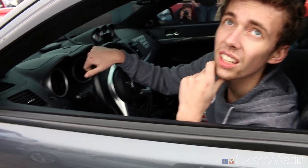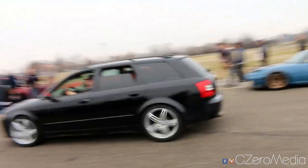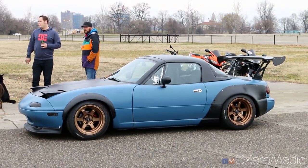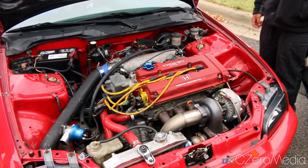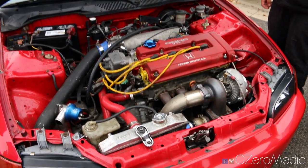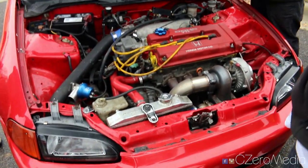I don't know. Gonna get gas and maybe get food. Yeah. That's a clean MR2. I love it. I like that Miata though. That's sweet. How many pounds is it running? 32. 32? Oh, shit. 32 pounds. That's awesome.